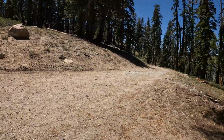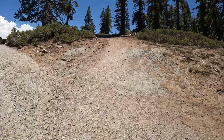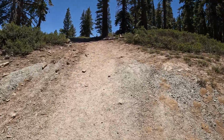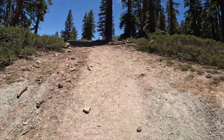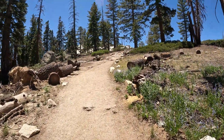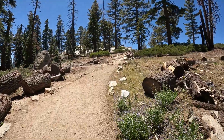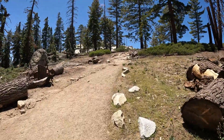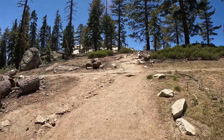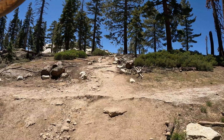Another spot where an access road cuts through here. So we're just going to stay on the middle path, keep on trucking. And we got our first glimpses of Sentinel Dome here. This is where we're going to get back into the masses. There's going to be a lot more people from here on out. So let's go check out the views.